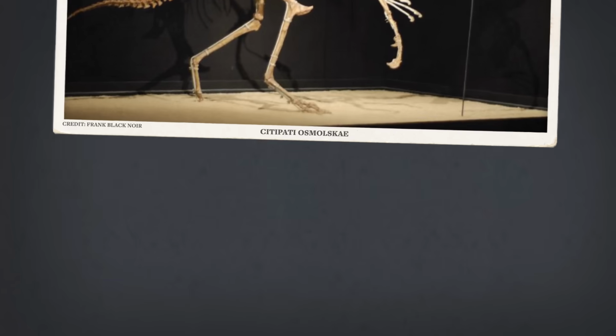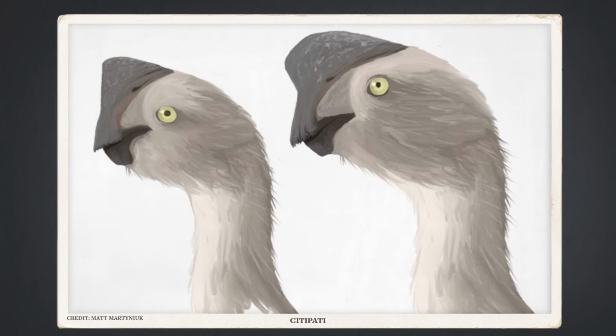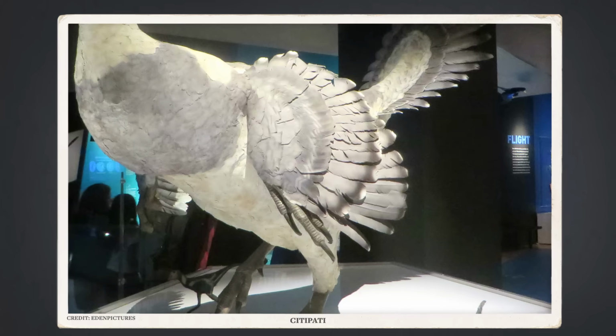But even as proto-feathers started to get more complex and came to look more like the structures on the wings of birds, they still had plenty of uses for life on the ground. For example, an amazing skeleton of the dinosaur Citipati was found in Mongolia with its arms in a brooding position over a nest. Based on what we know about its relatives, this dinosaur must have been feathered and may have used its feather-covered arms to protect its nest.